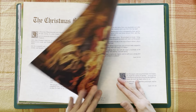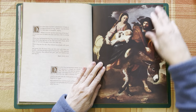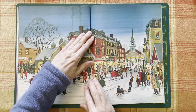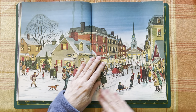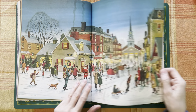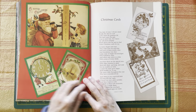Nativity, and more nativity, and more Christian stories. Oh, and so that's the book cover. And what a lovely image that is. So nice. That would make such a lovely page in a journal. And pages. Oh, cards. Actual Christmas cards.